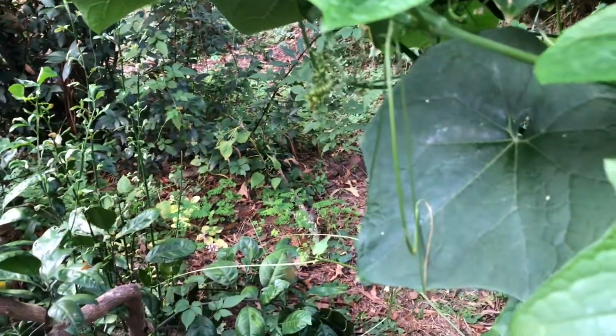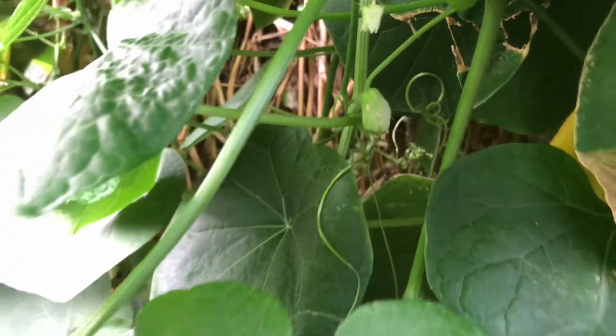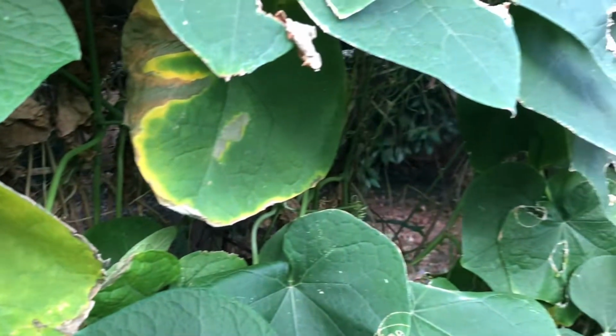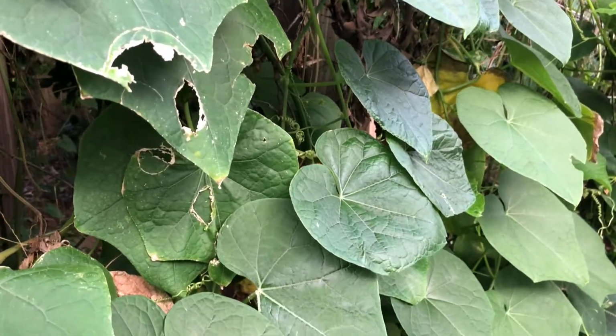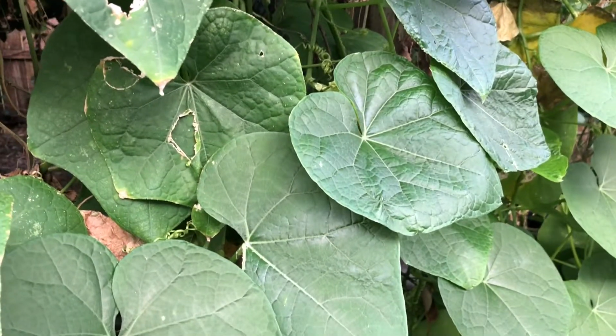There's a little bee hanging around as well. There you go. Do your thing. You can see we have one of these that looks like it's coming along okay. I'm seeing a lot of females. Yesterday I came out here and I saw mostly females, and it looks like the male flowers have dried up a bit again.